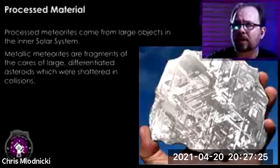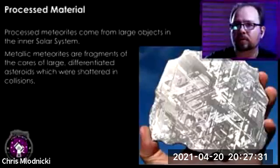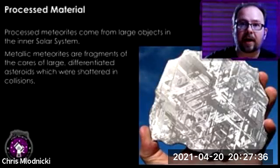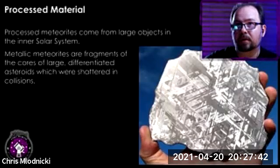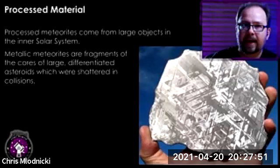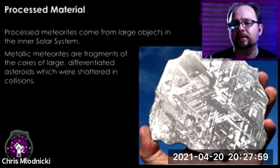The processed material comes from larger objects in the inner solar system. Metallic meteorites are their fragments, like I said before, cores of larger differentiated asteroids that were blown apart during collisions. What we have here is an iron nickel meteorite, and these etchings are Widmanstätten patterns, I think. The German guy who found them had an iron meteorite, and for kicks and grins, he tried to polish it and then clean it up with some acid. When he did, these structures came into view, and these are various different crystals of nickel iron.